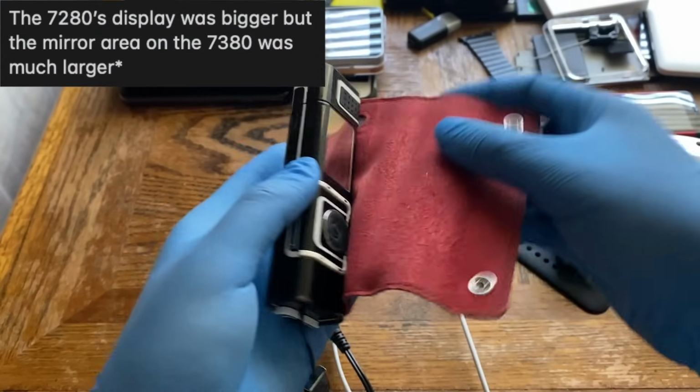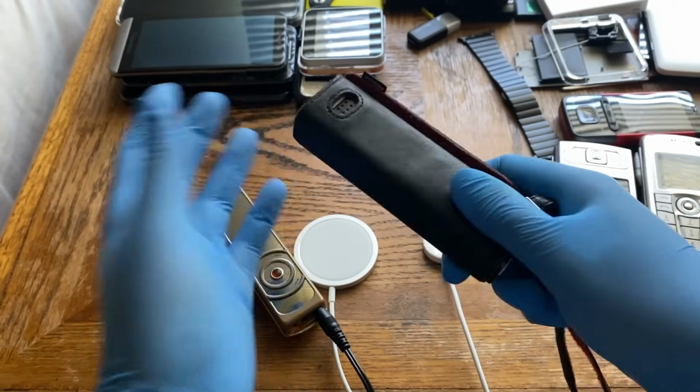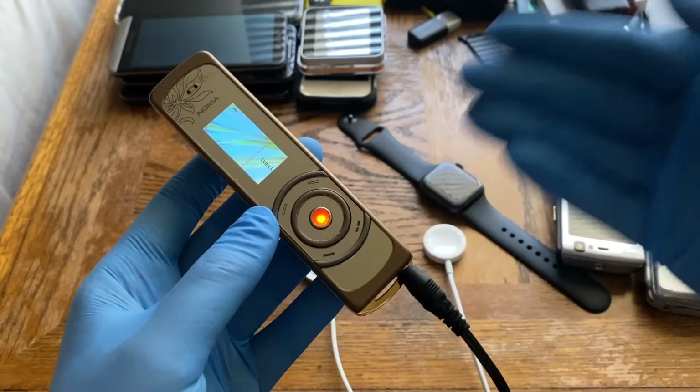So as you can see there, I have to do a video on the 7280 as well, but I have to swap batteries because the battery on this one is completely fried. This one's battery is really weak, hence why it's plugged in.